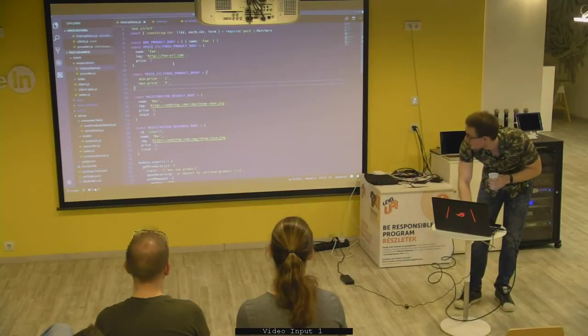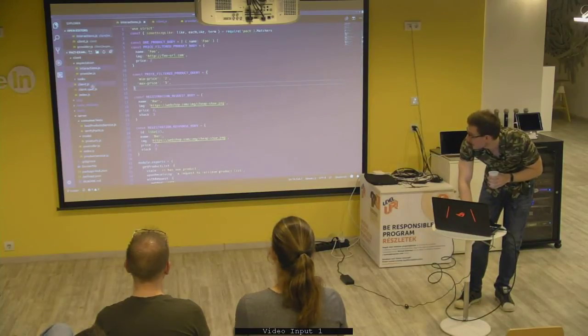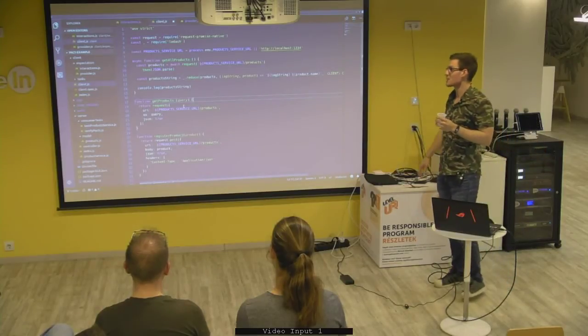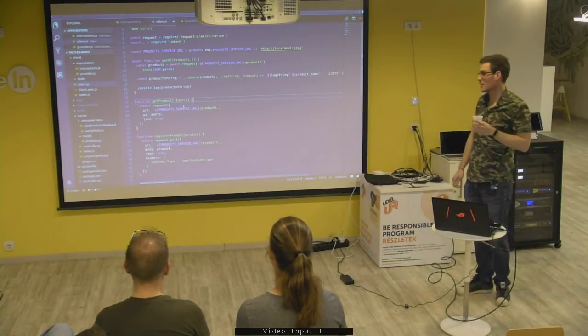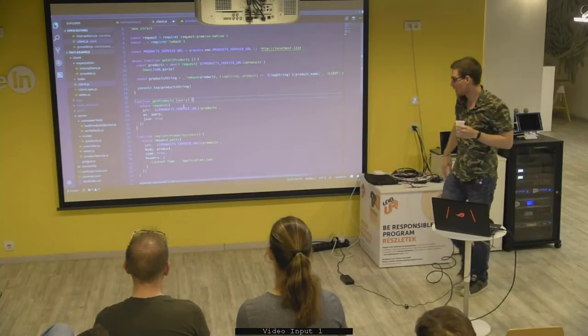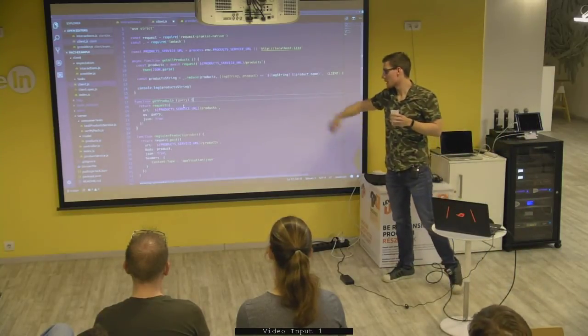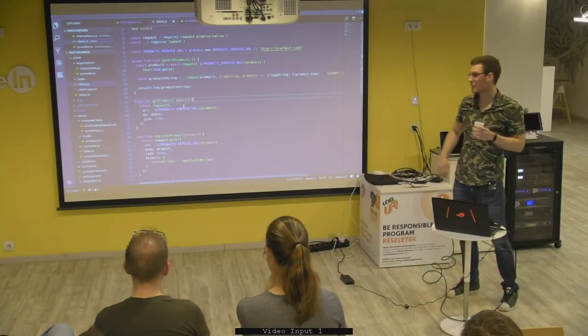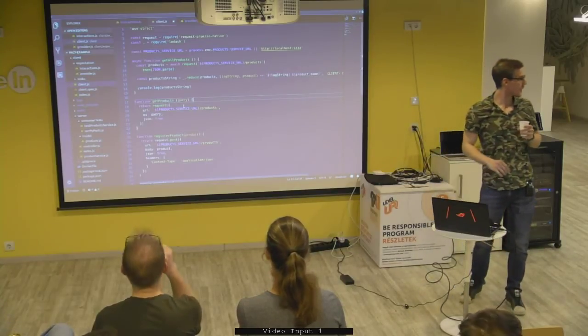Wow, amazing. So what we have here is a client. You're probably already familiar with the request module. It's a wrapper for HTTP requests. And what we're doing here is making an HTTP request to a given URL to retrieve some products.